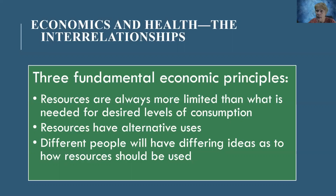The 3 fundamental economic principles are: 1, resources are always more limited than what is needed. Always, people. Resources are limited compared to what we want to spend them on. You can think of that as your own budget, right? Very, very few of us, maybe billionaires, actually have enough money to fund everything they want. And our wants versus needs kind of increase as we get wealthier. But when it comes to resources for healthcare, it is a bottomless bucket. And so there is never enough resources. So we have to make decisions.